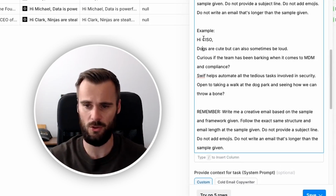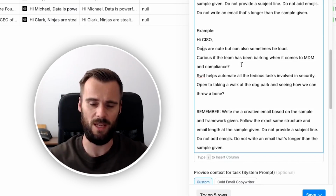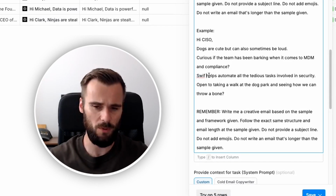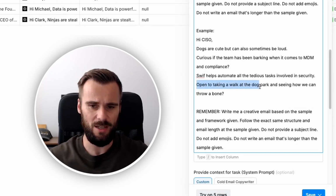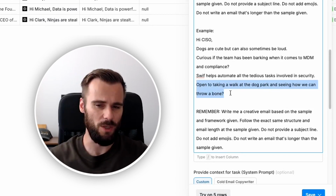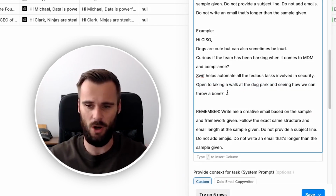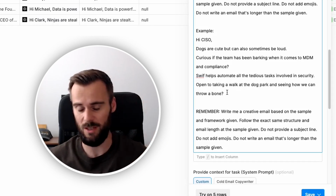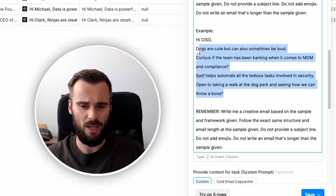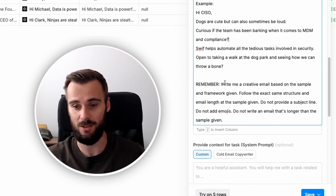So, "Hey John, dogs are cute, but can also sometimes be loud. Curious if the team has been barking when it comes to MDM and compliance." He works for a company called Swift. And as you can see, there's a lot of referencing things that he found on this person's LinkedIn profile. Okay, hey, that person says they're into dogs, then great, I'm going to use that for relevancy in my email. So that's how he writes his emails, and we're looking to mimic that using AI as closely as we can.